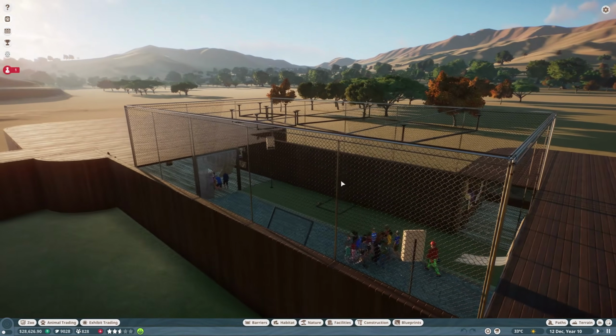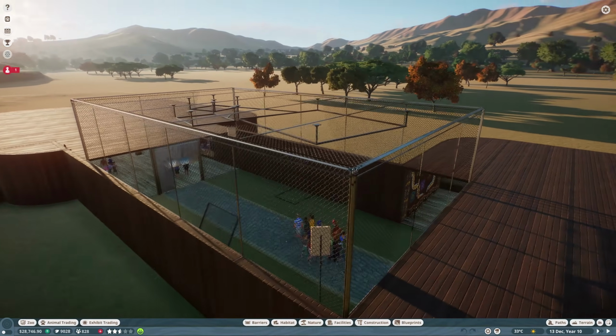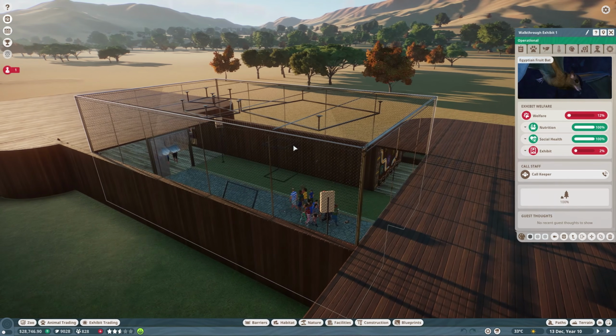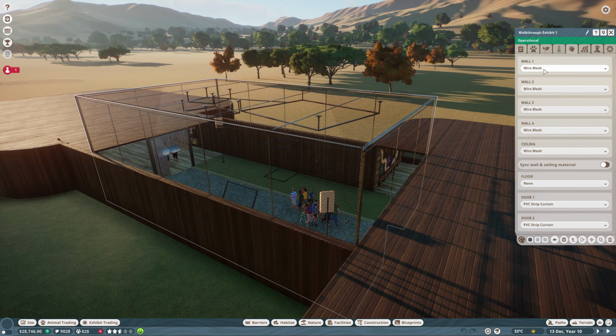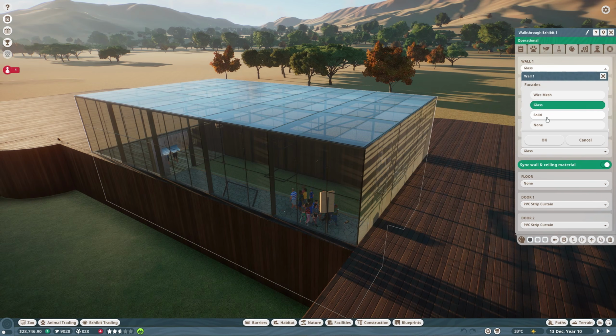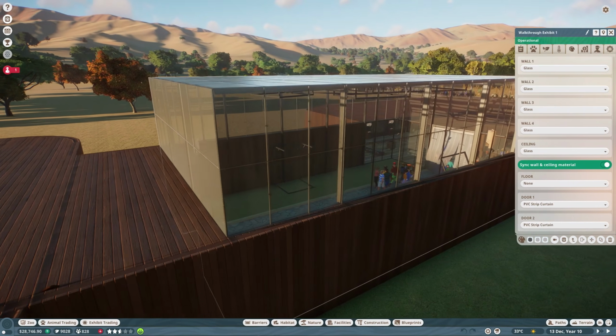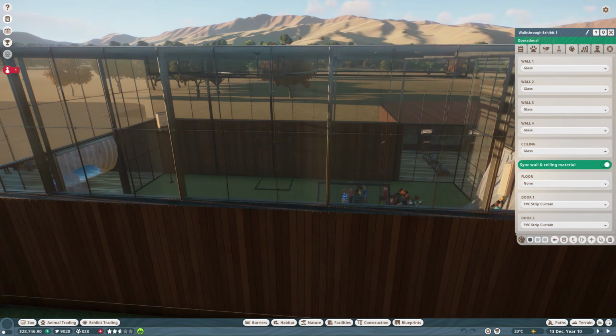They're so cool. Now I am going to pause the game and do a bit of editing to this because I don't want it to be in this style, like the wireframe. If we go to, I think it's on customize. Yeah, you can change the walls, the floors and everything. So let's sync the wall and ceiling material because we're going to want it the same the whole way around. And we're going to go for glass. And this is going to make kind of like, I guess, a bit of a greenhouse effect, but it's not going to be too warm.